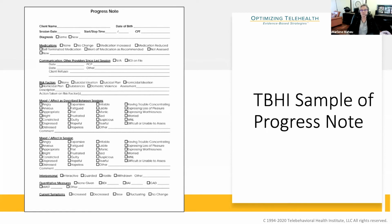Telehealth documentation is more intense. We do need to document more things, time in, time out. Was it an interruption? What happened during the interruption? Those kinds of things.